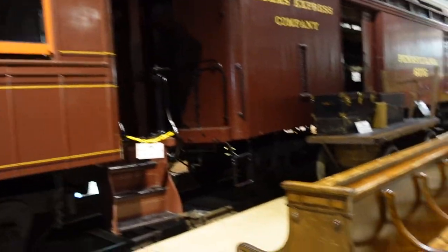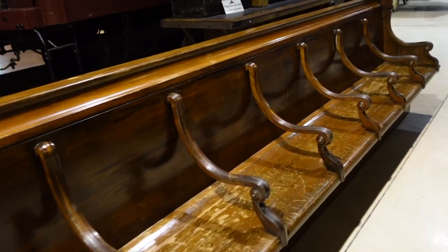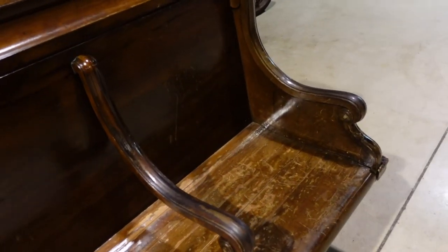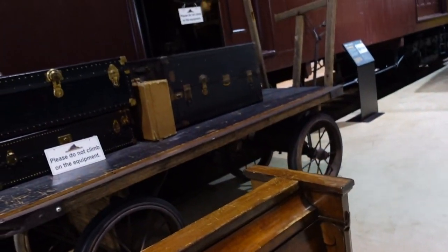So here's more of that station seating. I actually tried out one of these seats. They're very comfy. Kind of keeps your back straight up. And I'm also thinking that these were not only to separate people, but probably to prevent people from falling asleep in train stations.